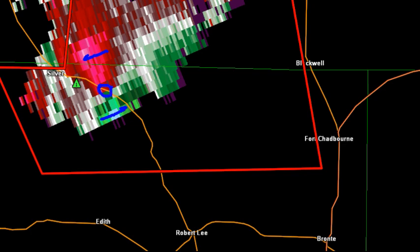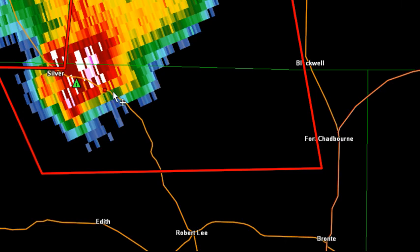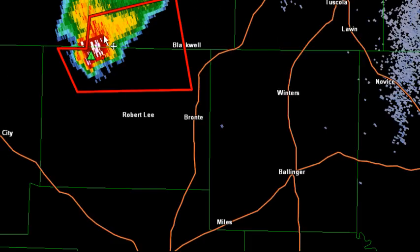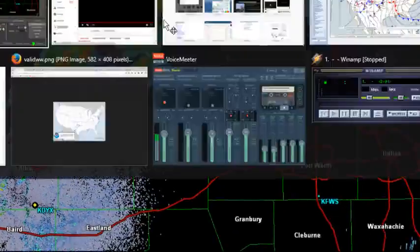So the center of that is located right there. This is up at about 13,000 feet. And you can see the center of the rotation right there. So that's pretty much the meso in that notch right there. And we compare that to the low-level scan. And that's showing us that this is all the updraft area right there. So that's probably a fairly decent little storm, probably a little bit of a wall cloud, but not much else going on at this time. Anyway, that's the tour there of the storms for now.